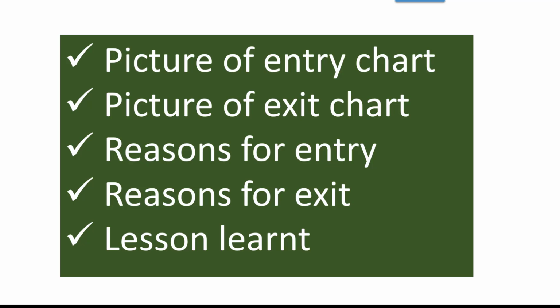So the essential things that have to come out of the diary is that you need to take a picture at the point of entering the deal so that you can remind yourself the reasons for that particular entry and how you determined the exits as you entered the deal. And then you take a picture of the final result of the trade, which I call the exit chart, and then you do a summary of lessons learned. Now, those are just the top things that you record in your diary. There's obviously a whole lot more detail, but that is the main thing.